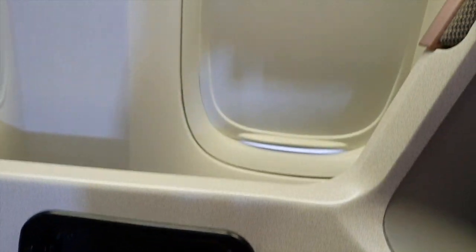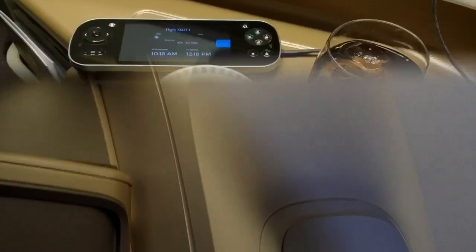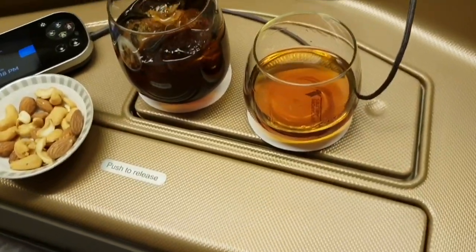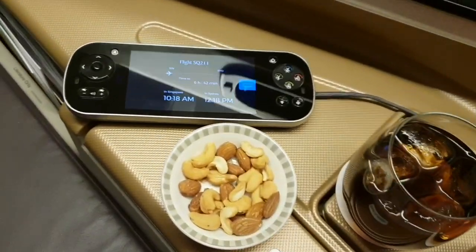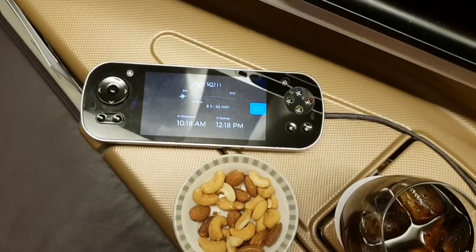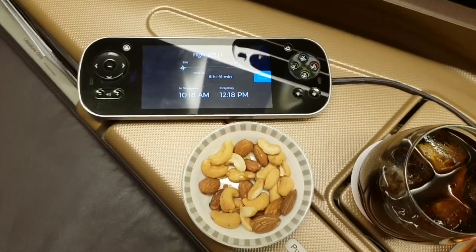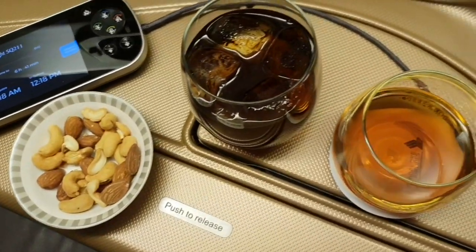So I'm just going to go now from a seated position. I ordered my first drink. It was a Johnnie Walker Black, a Coke chaser, so warm nuts. You see the time there in Singapore versus Sydney, a 2-hour difference.